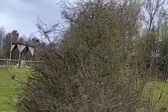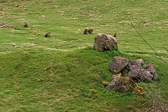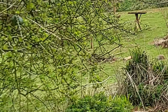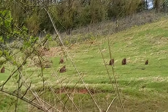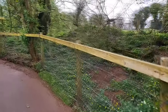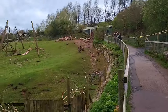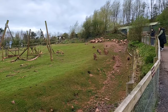Still trying to find this flaming lemur house, which I'm having rather great difficulty in finding. But really, I'm not sure where it is. So we may have to go on a hunt because we have 15 minutes now until we're supposed to be feeding lemurs. Brilliant. Absolutely brilliant. Oh, look at that. They're all sat at the side, look. Absolutely fabulous.